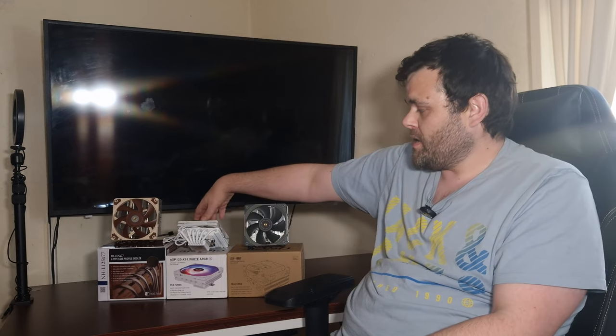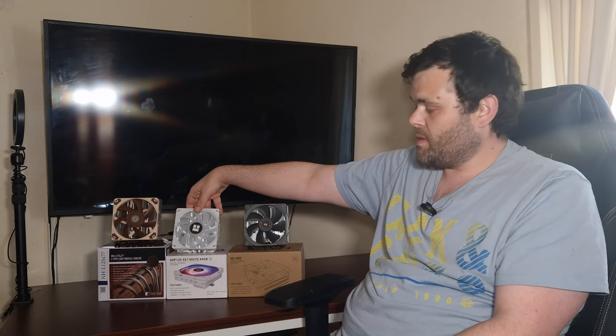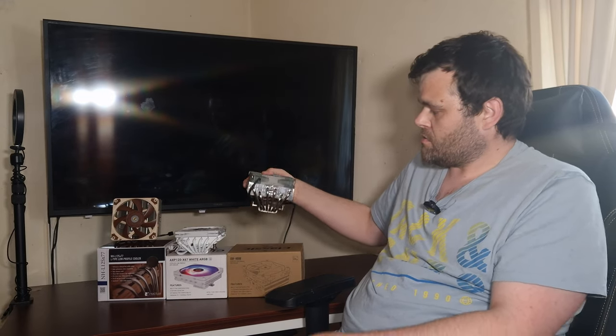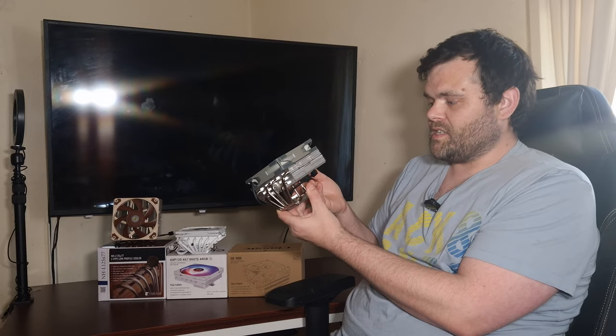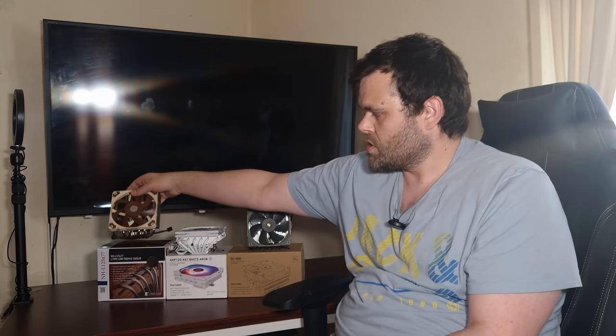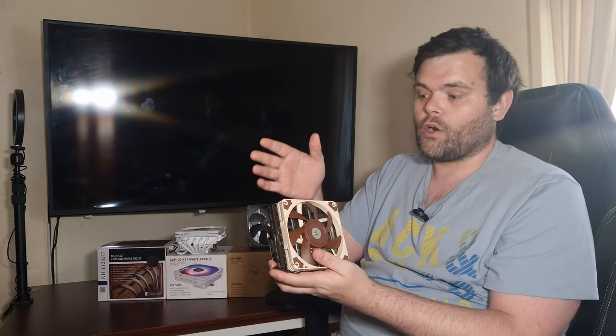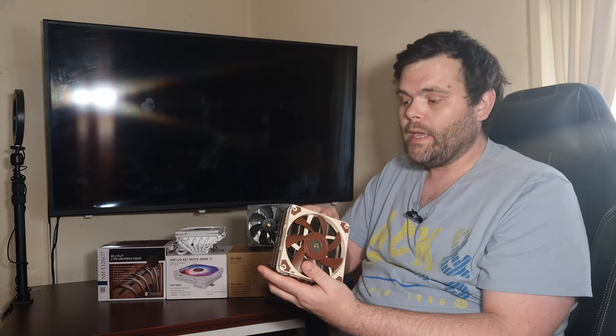It all depends on what you're looking for. Of course, if you're looking for RGB, then this one, the AXP120, is probably going to be the better one for you. But if you're looking for something that just looks nice, but is just a standard design, then this one, the SI-100, or if you're looking for the premium version, then of course it is the NH-L12Sx77. This is going to have the better compatibility when it comes to the overall mounting, but then again, Thermalright are also good in that department, in terms of compatibility with sockets. They do go all the way down to LGA775.